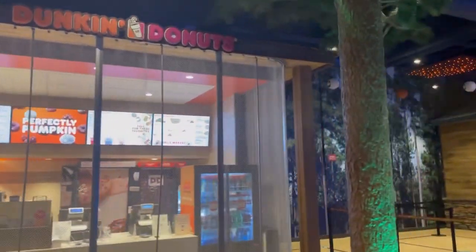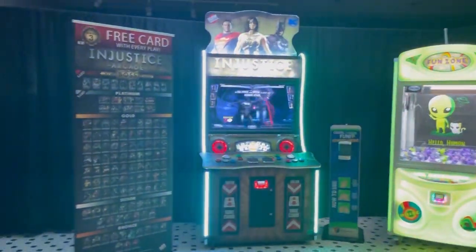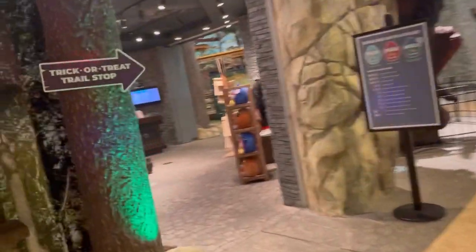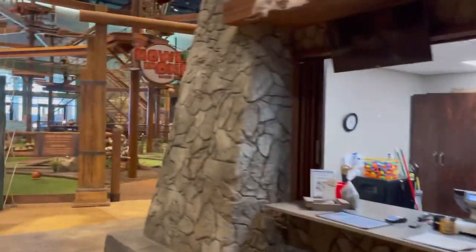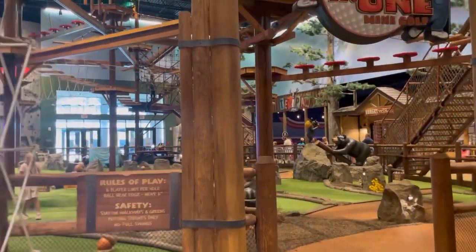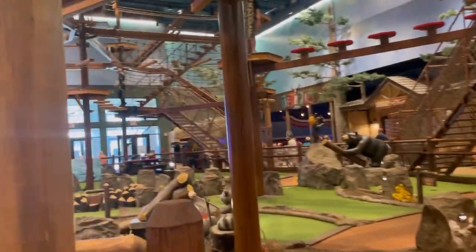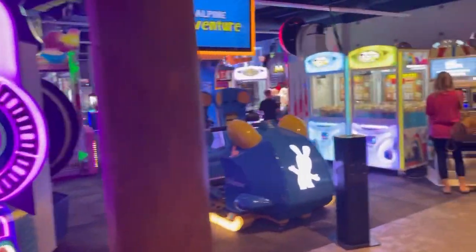They have a Dunkin' Donuts, a Ben & Jerry's. They have arcade games, and they have tons and tons of gift shops as well. If you guys would like to buy any type of souvenirs for the occasion, they definitely have it. Over here, they have a golf course or a mini golf, as well as a little adventure park that has rope courses as well as a rock wall. That'll be great for your older ones, as well as a large arcade room.